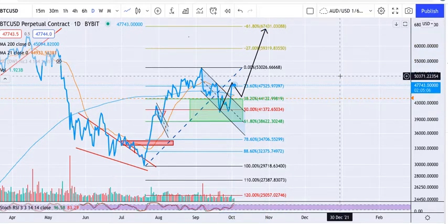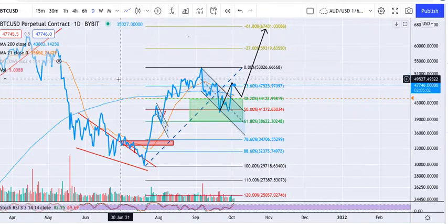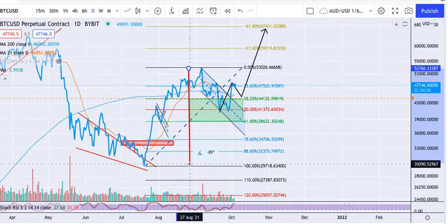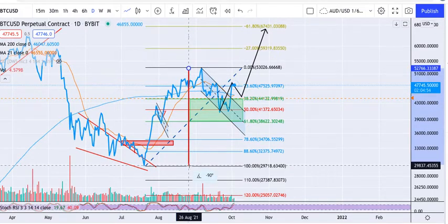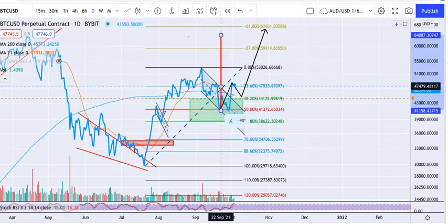Okay. How do I know it's going to be this target and not this target? Well, it's simple. We just measure our flagpole. Okay, we just did this for gold. It was just on a smaller time frame. See how this is on the daily? Okay, so if you're conservative, you're going to be right about here, right?